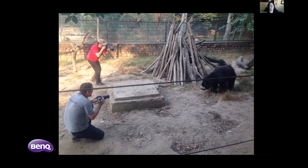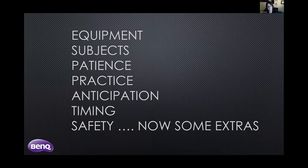So you need equipment, subjects, patience, practice, anticipation, timing, safety. And now for some extras. Do things go wrong? No, so don't really need to cover that. Yeah, okay, sometimes they do go wrong. Okay, they go wrong quite often, all the time.